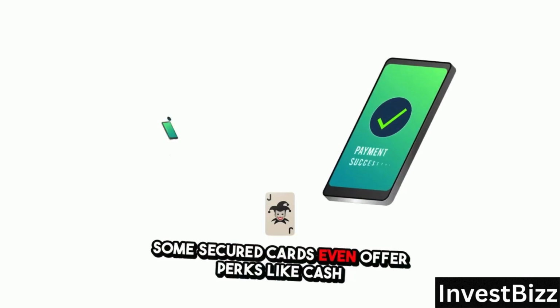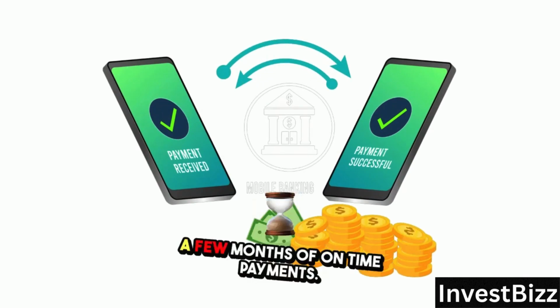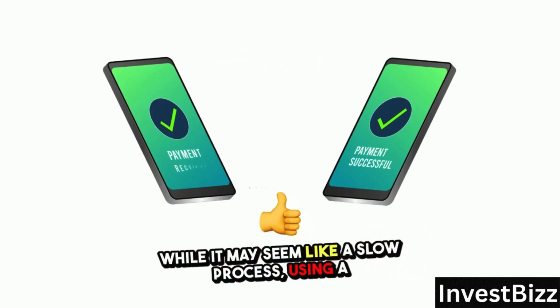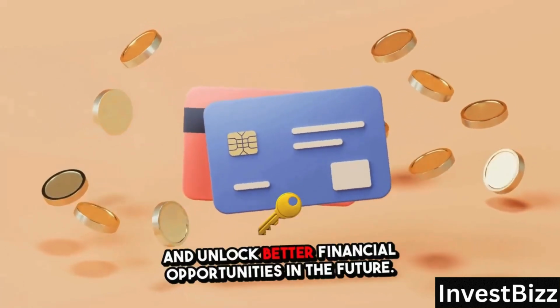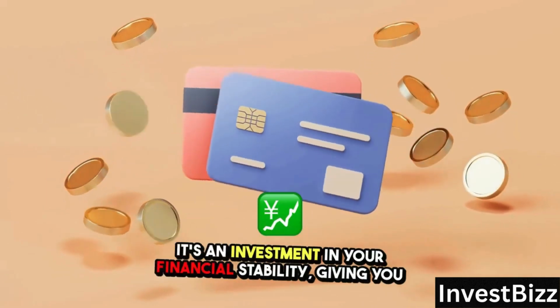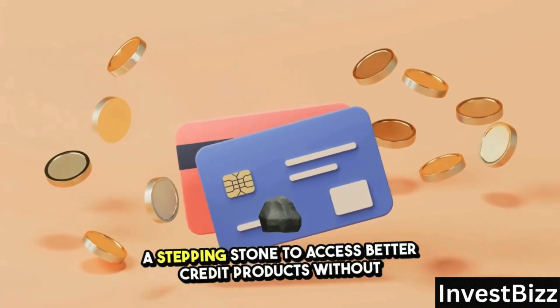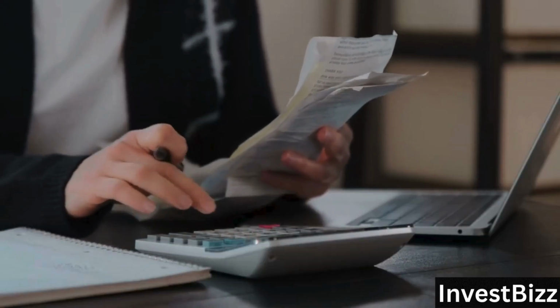Some secured cards even offer perks like cashback rewards or automatic credit line increases after a few months of on-time payments. While it may seem like a slow process, using a secured card wisely is a proven way to rebuild credit and unlock better financial opportunities in the future. It's an investment in your financial stability, giving you a stepping stone to access better credit products without the risk of falling into high-interest debt.